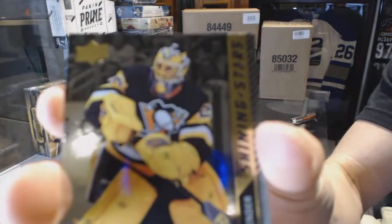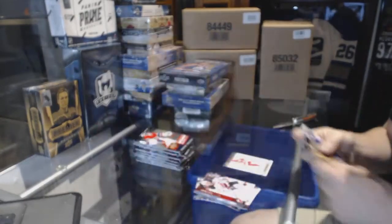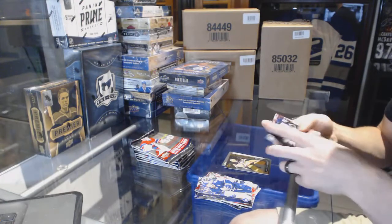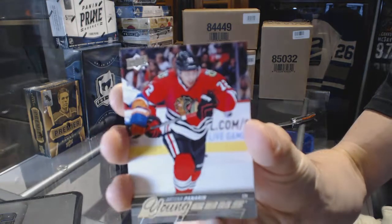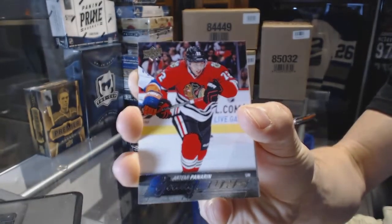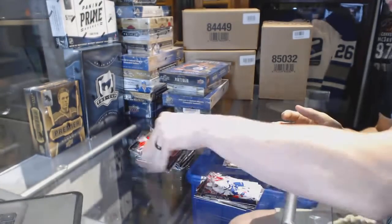Shining Stars for the Pittsburgh Penguins, Marc-Andre Fleury. Young Guns for the Chicago Blackhawks, Artemi Panarin. Artemi Panarin, Young Guns for the Hawks.